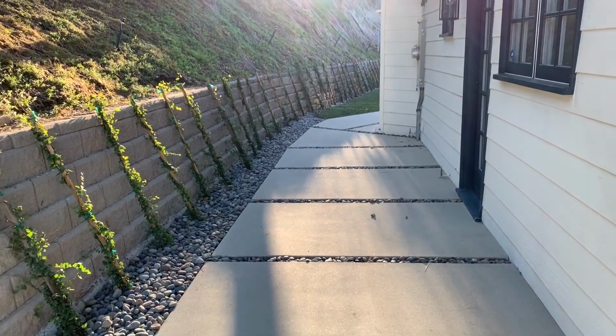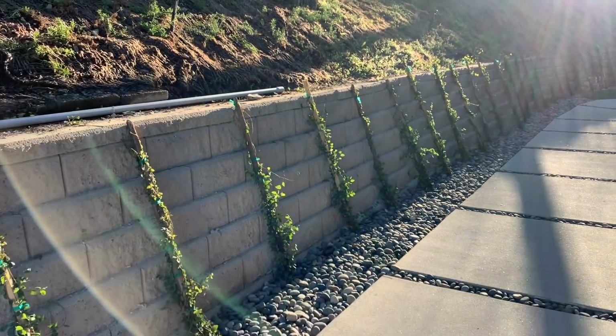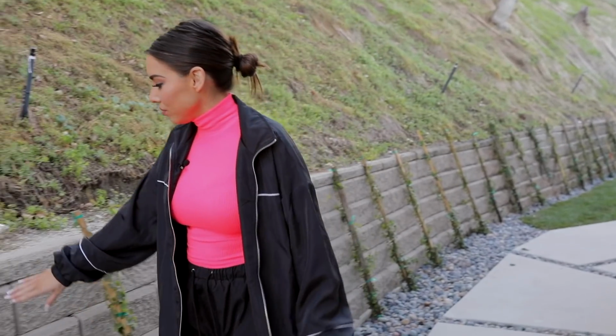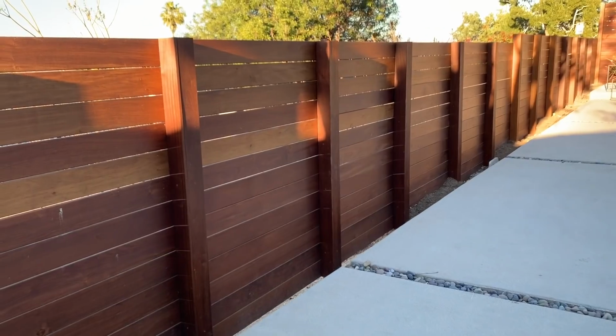All right, this is the side yard. Now I decided to put rocks here instead of dirt because the dogs kind of get into this area a lot and I didn't want to deal with them digging and all that over here. So we put rocks here, but I think once all of this grows in and covers the wall and I don't see the wall anymore, I'm going to be fine with it. But for now, I see this still with the rock.